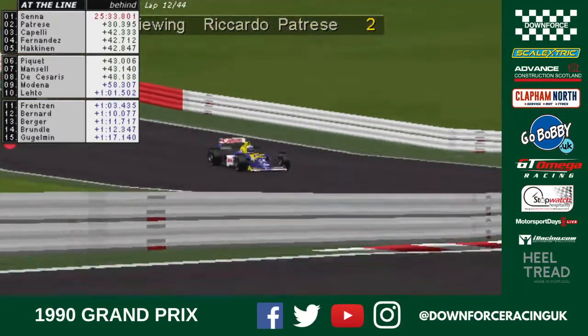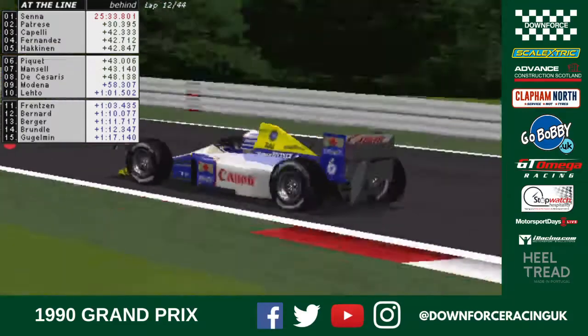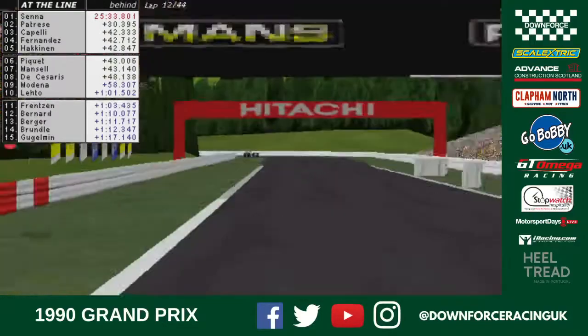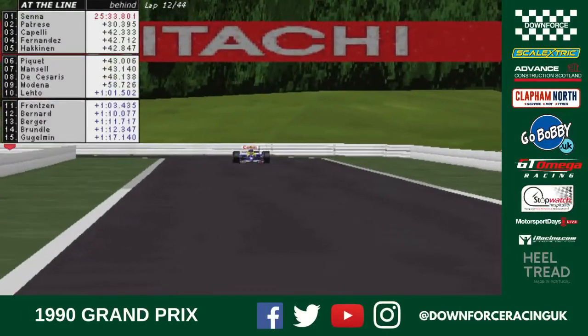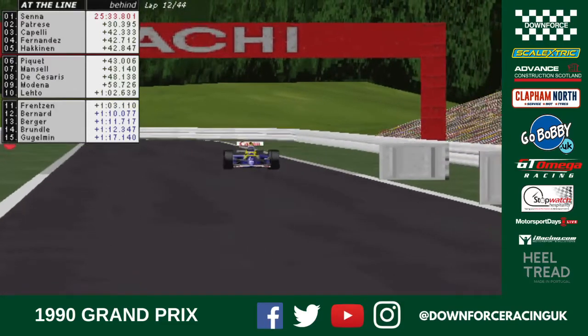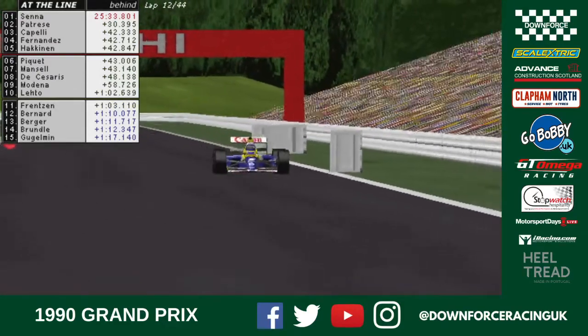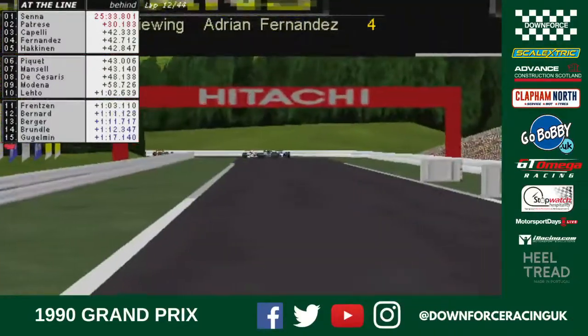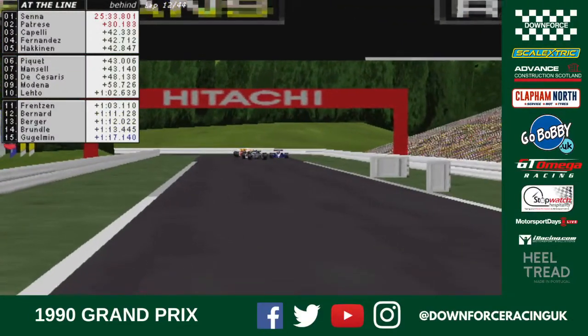But there's Riccardo Patrese, second position in the Williams at this moment in time. Still having a good run. On lap 13 of the 1990 Belgian Grand Prix: Senna, Patrese, Capelli, Fernandez, Hakkinen, Piquet, Mansell, De Cesaris, Modena and Leto. And here comes Hakkinen, trying to storm up the outside of Adrian Fernandez in the Arrows.